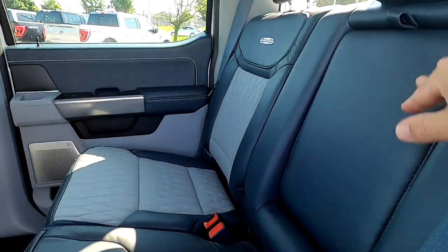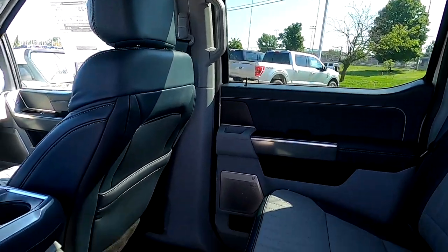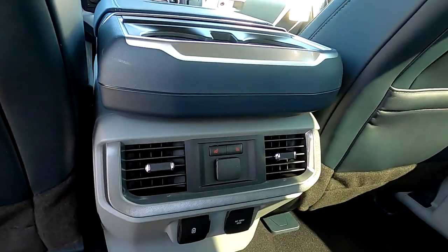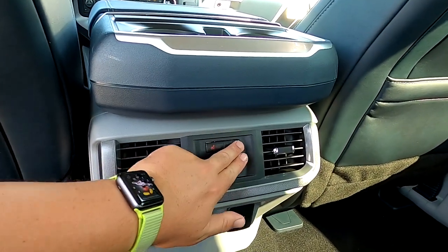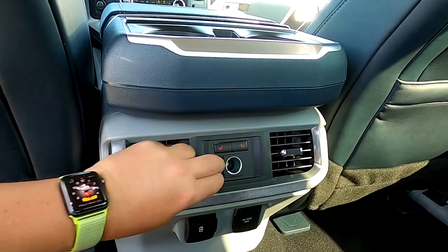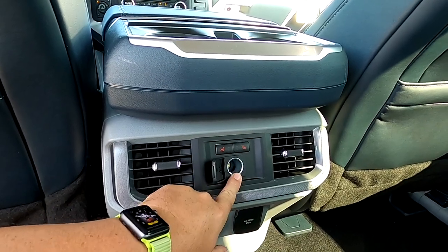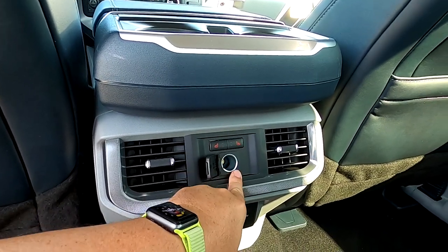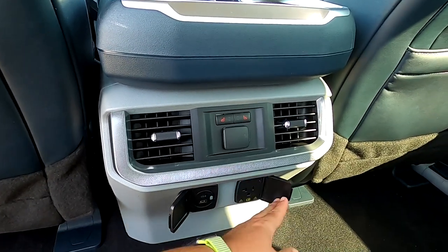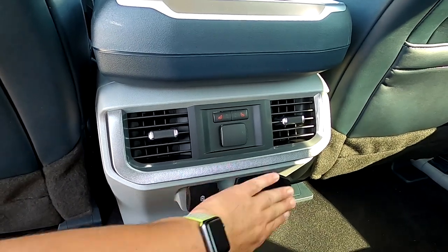Integrated cup holders, overhead coat hooks, reading lights, assist handles, seat back map pockets, rear seat cup holders, rear seat positional air vents. The seats back here are just heated for the outboard seats only. We do have a 120 volt AC outlet. You could put like a cigar lighter in there, or you could put like an adapter. Moving down, we do have two USB ports and a 120 volt AC outlet here. USB type A and type C.